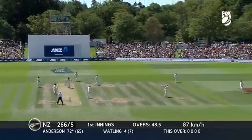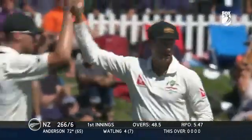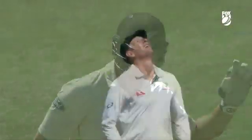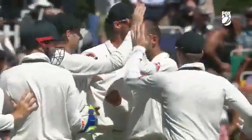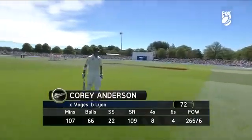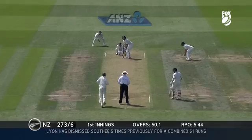Straight up in the air. Where was he trying to hit this? Corey Anderson, he's gifted a wicket to Nathan Lyon. Not to the pitch of the ball, and unfortunately, from his perspective, he wasn't able to change his shot. In the end, an easy catch for Voges. One brings two, as they say. McCullum out, and now Anderson. Australians back in this match. Anderson, an excellent 72, 266 for 6.